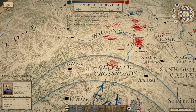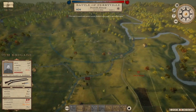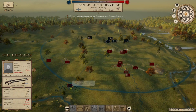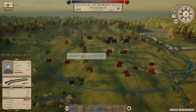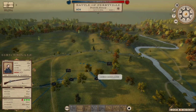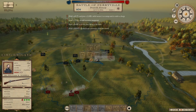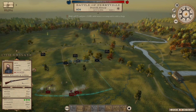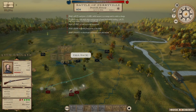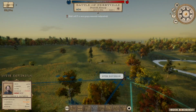I think they're starting to react to us being down here too. Double quick. Here's, I think that's our cav. Oh, that's one of our brigades. We're retreating right through the line. And you need to recover right now. Got these guns right out here in the open. All the good you could do. Unfortunate. I think we have another brigade down here. It's recovered. Maybe not.